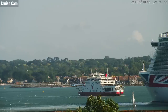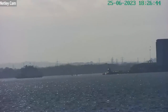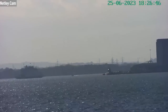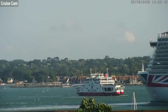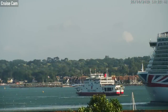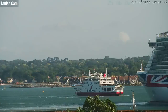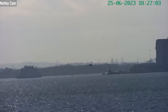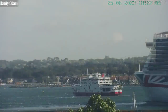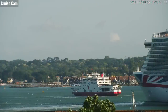Even though those ships there look really close, if I switch over to Netley cam, you can see the Red Funnel ferry just there on the left-hand side of the screen, and you can't see Arvia. It's amazing how the different angles give you completely different perceptions of what's going on, because that looks really close, doesn't it? You think, oh, they're quite close. They might not be too far away. But if you look on that camera, they're a long way away, probably half a mile. You can see now that Arvia is just ever so slowly going forwards.